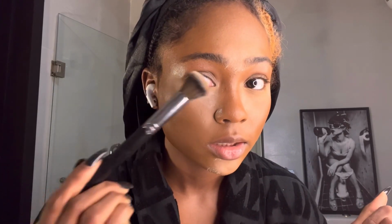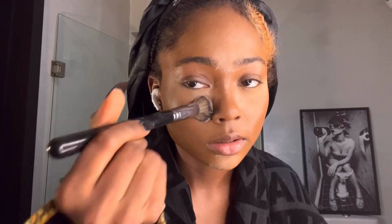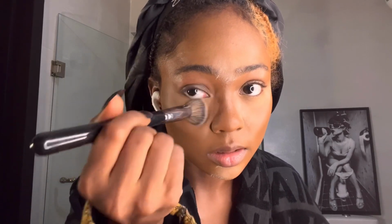I don't know if you can see this, but can you see that? Can you see this and this? It takes on your foundation and concealer and whatever, and it makes it matte, like flawless.